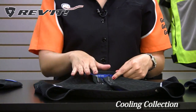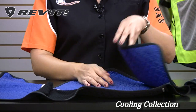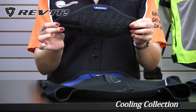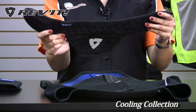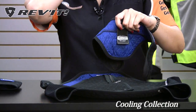I have the Challenger cooling vest, which zips right into your textile jacket, your mesh jacket, keeps you nice and cool, and it also allows for you to ride for longer periods of time. Now, I also have the Flux cooling wristband, and to top off the collection, I have the Fluid cooling neck collar. Covers a large area, keeps one of the warmest parts of your body nice and cool.